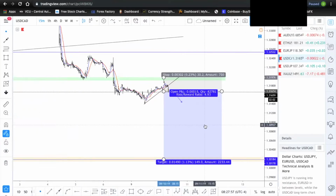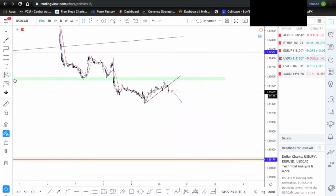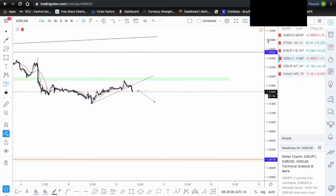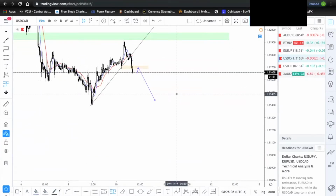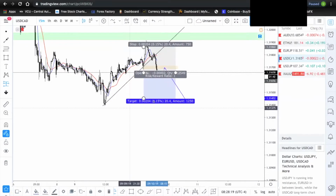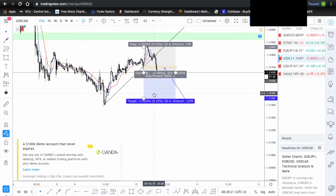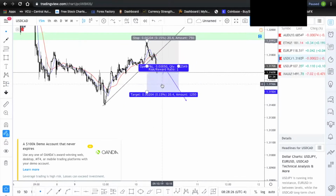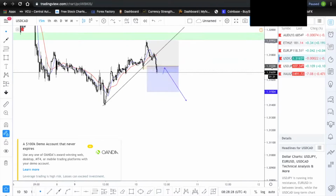Since we want to sell, I'm going to click on this short position, and I am going to drop it where price is at currently. I can see this black line is telling me that price is at 1365.60. So if I want to take the trade right where price is at, I have to drop it there. But say I want to wait for price to retrace up to the yellow zone. So I'll move the entry price into the yellow zone.